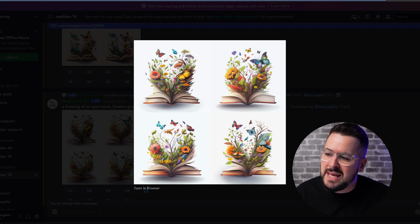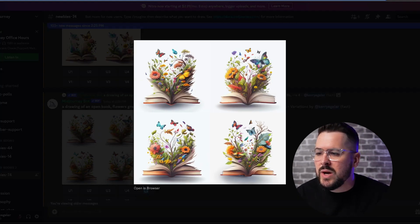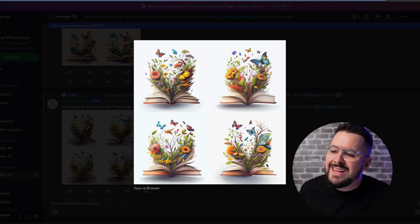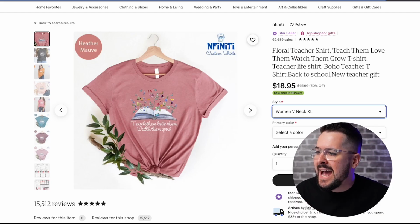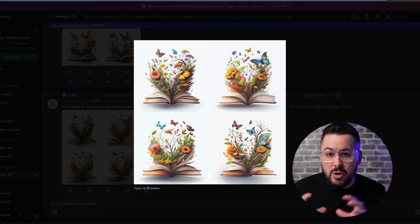And if you ask me, I think this is actually probably a better piece of art than the one we see here on Etsy. And so what I would do in this situation is upscale one of these, take it out to Canva, remove the background, and then we could add some of this text that you see on here on the bottom. So this is just a quick example of how you can use AI to get some art done.